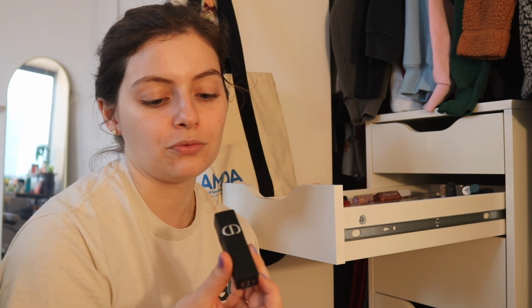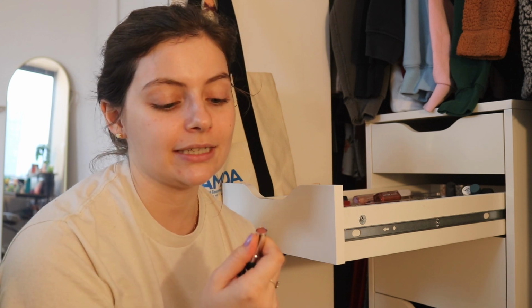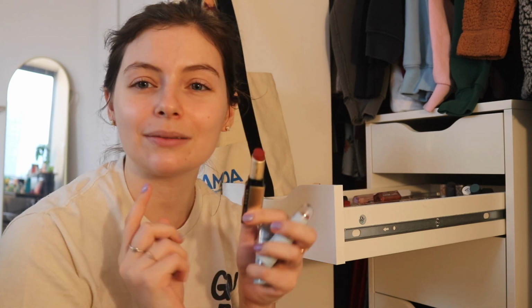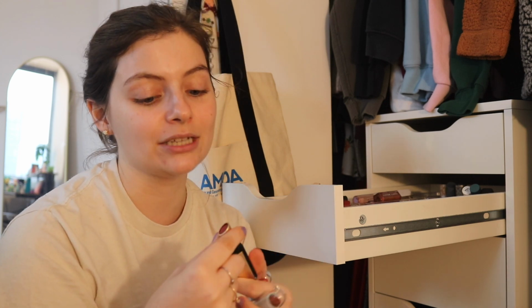From Dior, a Rouge Dior Forever Nude in the shade 100. This is really good. This lipstick does not really transfer, and it's a perfect nude. I wore this all the time in the summer. From Bobbi Brown, I have one lipstick. This is Claret. I said this wrong last time. It looks pink in the tube. It's a red. It's really pretty.